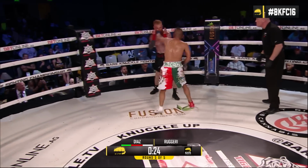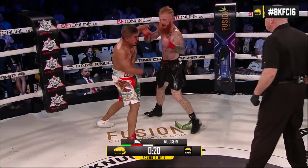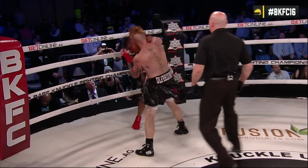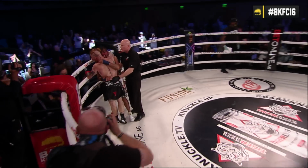But then there's no more rounds. There's 2 big jump punches we've seen from Ruggeri in this fight. More traditional now from Ruggeri in the pocket. Diaz throwing right back from the pocket. There's just not a lot left on the punches of Diaz right now. That is the end of a phenomenal fight.